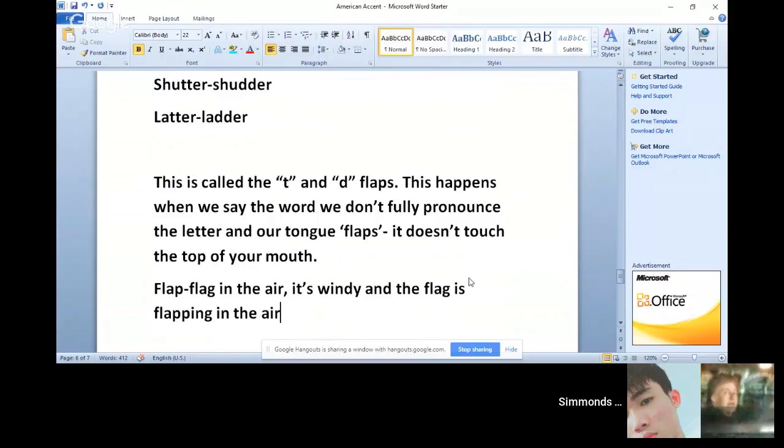Any questions about that? So this is kind of the last part of the D and the T sounds, is the flap and how quick it really is. Okay.